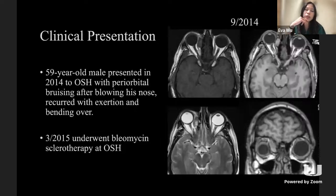Okay, so this case is also a solitary fibrous tumor. It's a 59-year-old male who initially presented to another hospital back in 2014 because every time he would blow his nose, he would have periorbital bruising. This also occurred when he would bend down or exert himself. So they thought it was some kind of vascular lesion, and they got an MRI. The MRI is shown here on the right, from September of 2014. Because they thought it was some kind of vascular lesion, they ended up treating him with bleomycin sclerotherapy at this outside hospital.